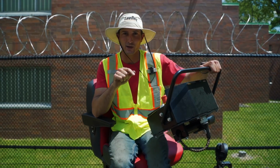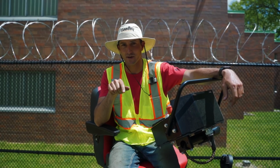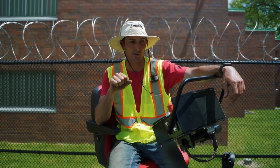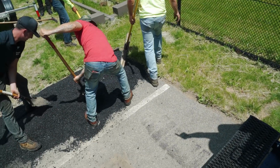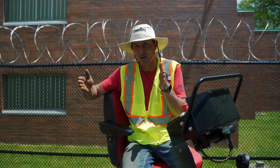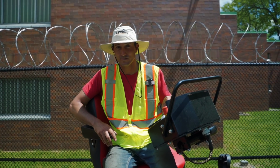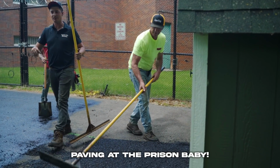You know what I love about this paver? It performs like the Volvo or the Cat 555. It's got the power, the horsepower, the speed. But the pad, look at that. It's only this big. You only need a half a ton, maybe a quarter. You make a pad for a Volvo in a parking like this all day, you'll know it. Even at the prison, baby.